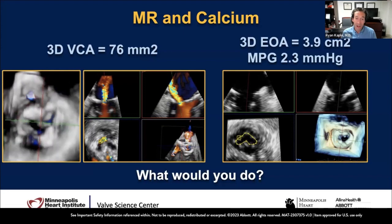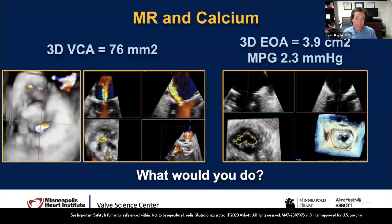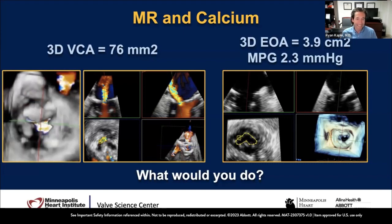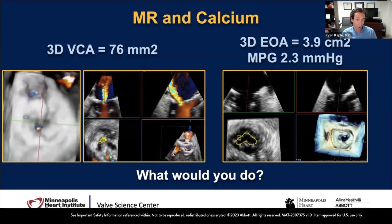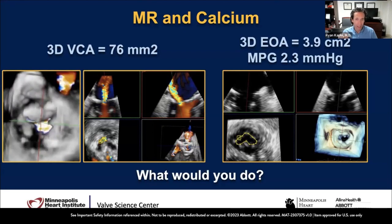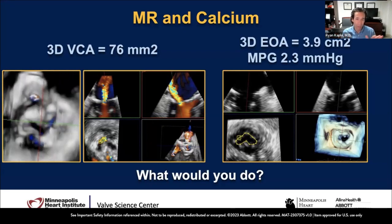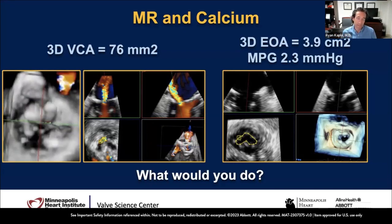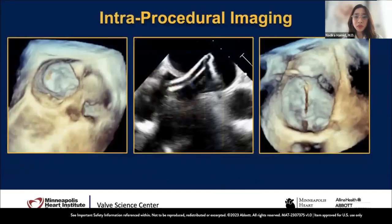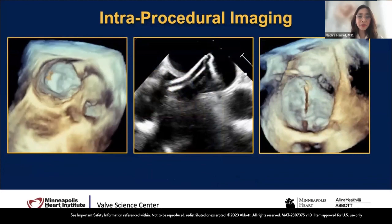Looking at this case, I'm thankful that it's central, because you'll be able to stay away from the cords a little bit more, and it's not super wide, so we can hopefully get away with one clip. Because with this valve area and the calcium, I think you'll probably reduce the valve area more than you would with healthier leaflets, if you will. You're absolutely spot on. And so, obviously we did try with MitraClip.